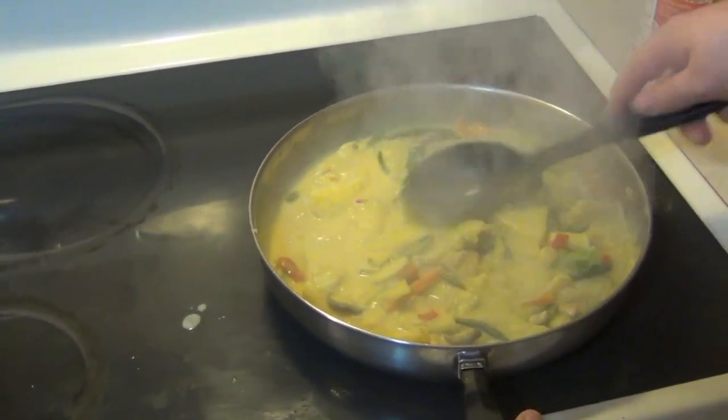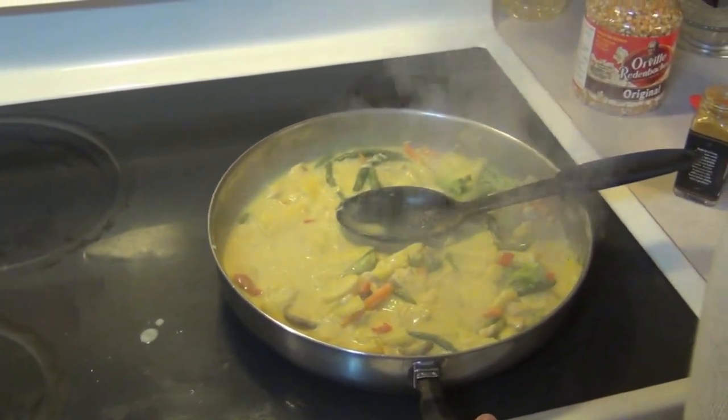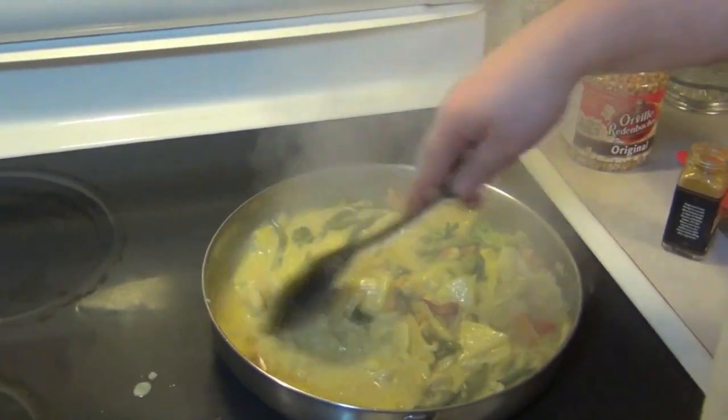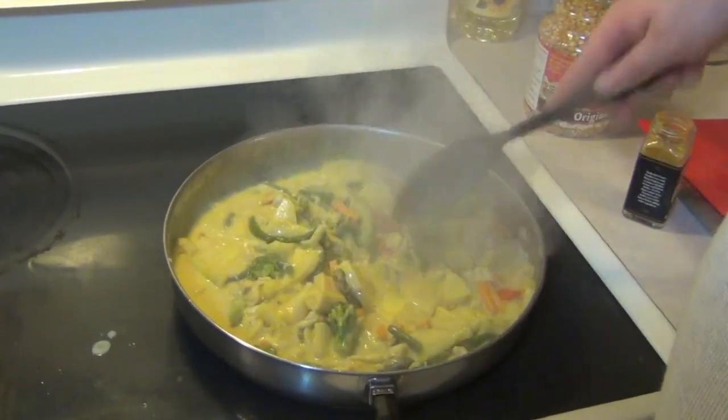Okay, so now this is a nice boil. We're going to turn this down to low heat now and just let this thicken up a little bit. And then we'll serve it over a bed of rice.